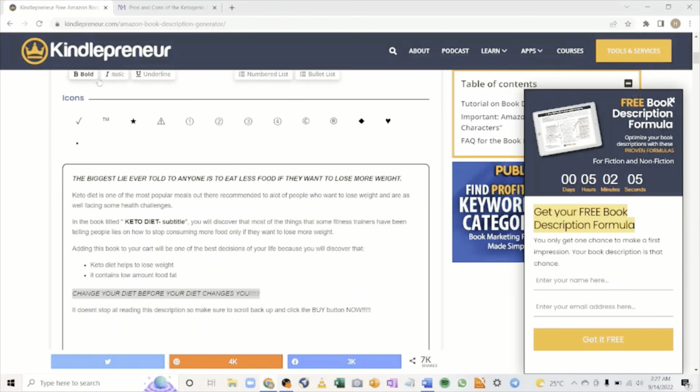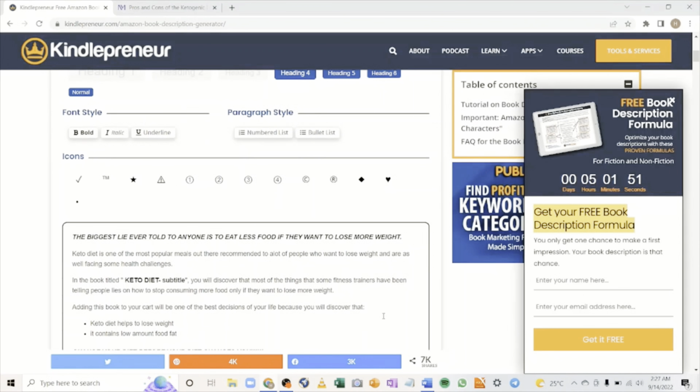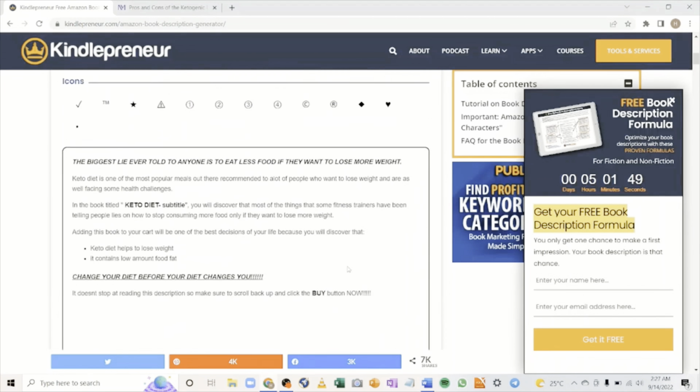Let's say you can italicize this one and bold it, and let's say you underline it even. Okay, change your diet before your diet changes you. Then if you're done, you can just highlight only the buy button here. Okay, that buy button, you can italicize it.